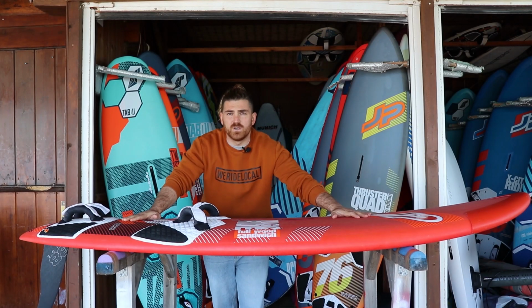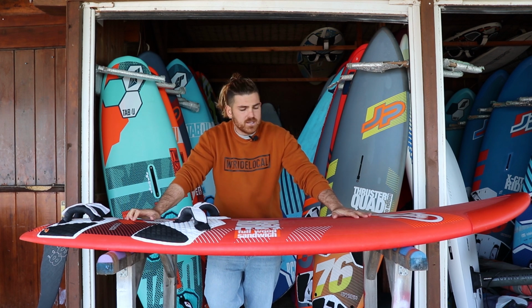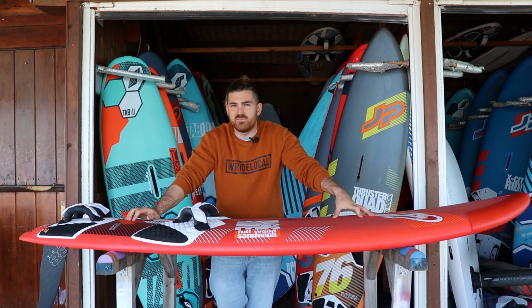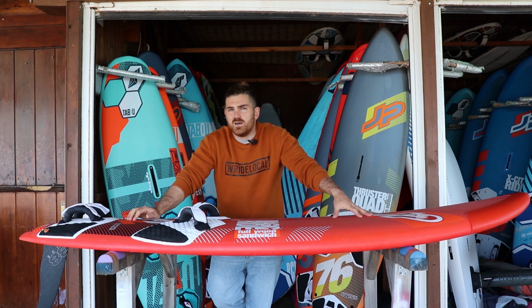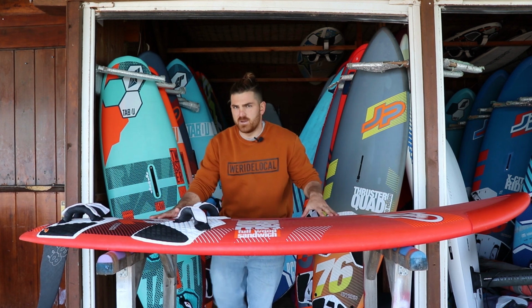There's 112 liters, also a freeride board. This is the JP Magic Ride. Now, it's not one of the obviously more advanced or kind of aggressive freeride boards they have. It's a very easy one, but that's why I'm bringing it out. It's a very kind of not intermediate, but very easy freeride board, right?